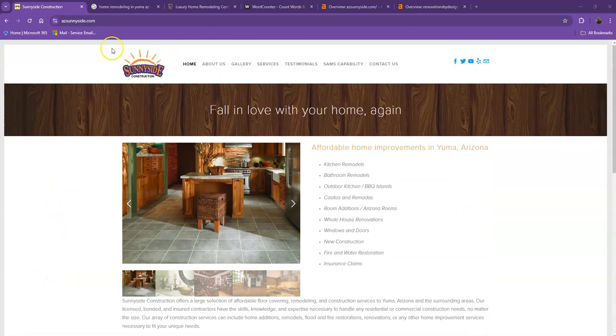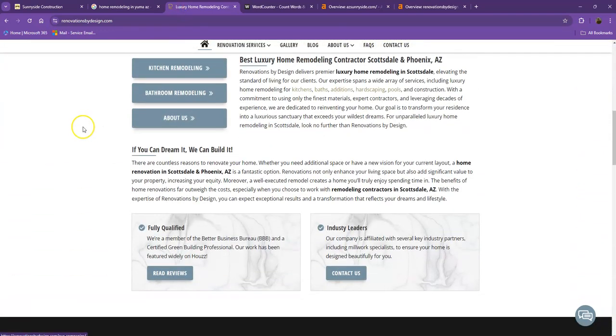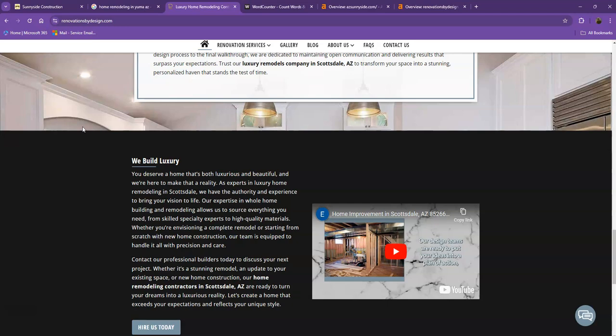And aside from reviewing your website, we're also going to look at one of your top competitors' website and show you how they're currently beating you online and the things that you can actually do differently to counteract that. So first, we'll start off with your website.